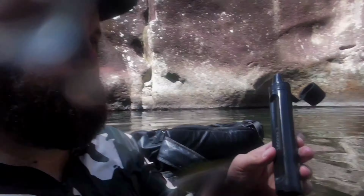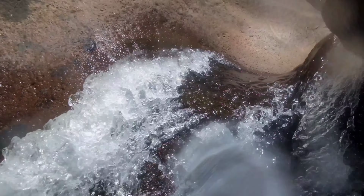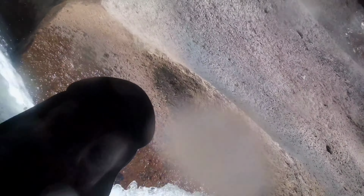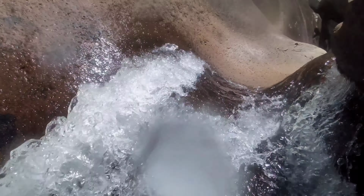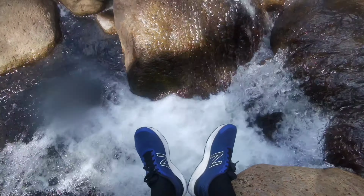I apologise, but I'm just trying out my new survival straw today. So now the plan is to climb this rope. Unfortunately, with my lack of upper body strength, it wasn't possible to climb the rope, so I left.